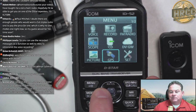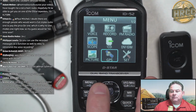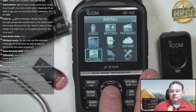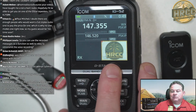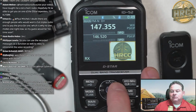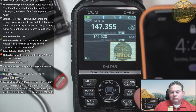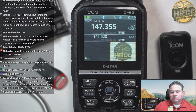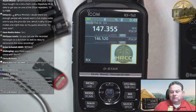So there was something right here, picture. By the way, it'll log your GPS as well. We don't really need to go into that because I think it makes a little bit of sense. But picture. Oh yeah, by the way, that's the new logo that's going on the hats, guys. So this is an image I uploaded from my phone, and I'll show you how to do that right now. Let's go ahead and back this up a bit.